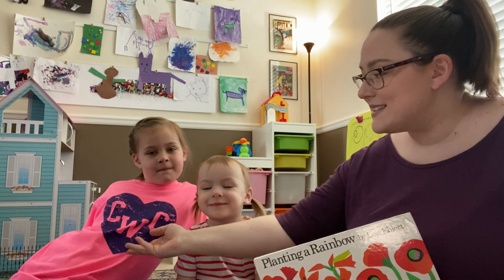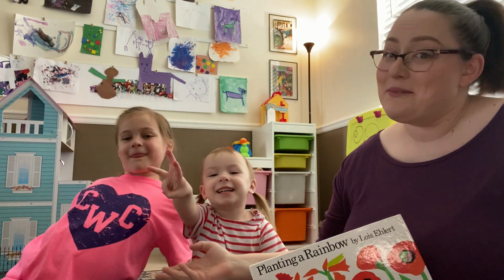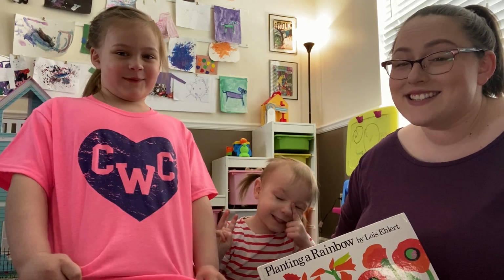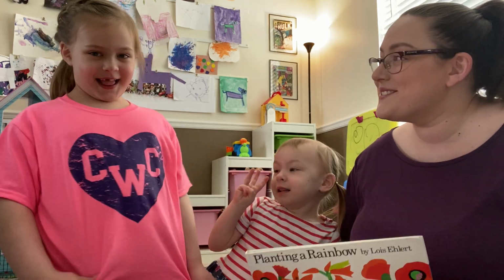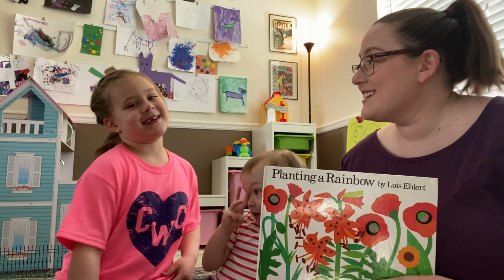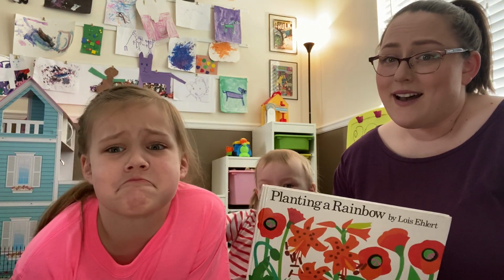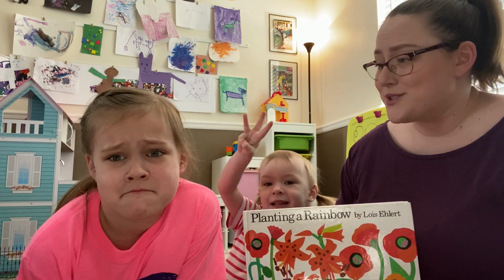This is Nora and Sadie. You might remember I'm them. Three. Yep, Nora is still three. And I'm still six. And I have a Clearwater Creek shirt on. That's right. I love Clearwater Creek. Yeah, she loves her school. So we're really missing it today. I know. I can't wait to go back to my school too.